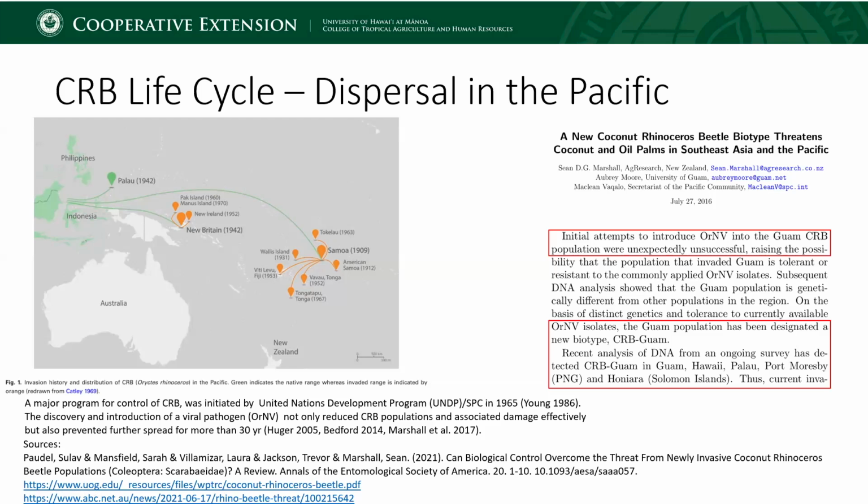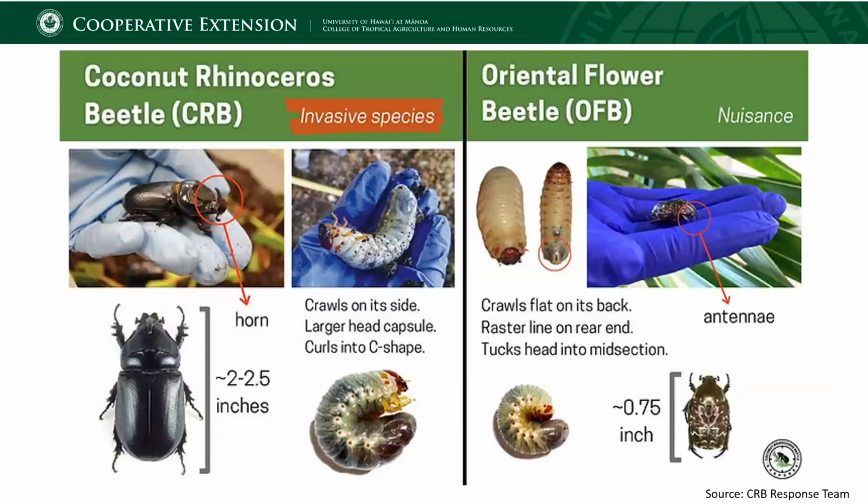But that was a different biotype. When they introduced that virus into the Guam biotype of CRB, it was not effective. So that's why this specific virus, used in that early dispersal in the 1900s, doesn't work for the Guam biotype that we have in Hawaii. And we'll touch back on that virus in a few slides.